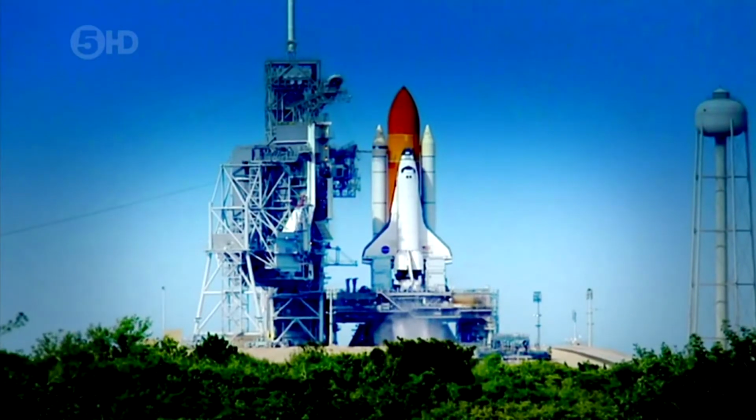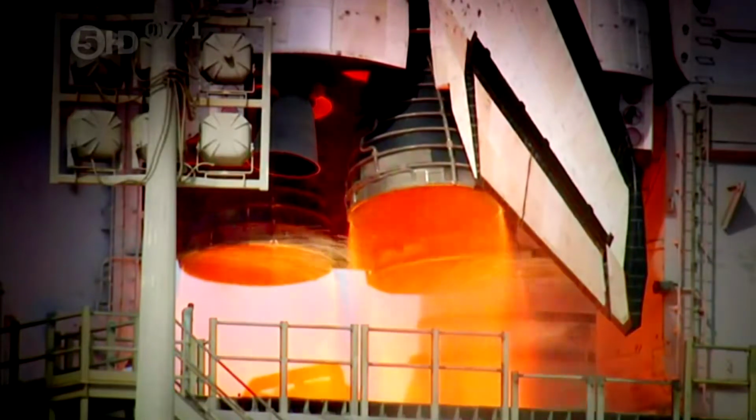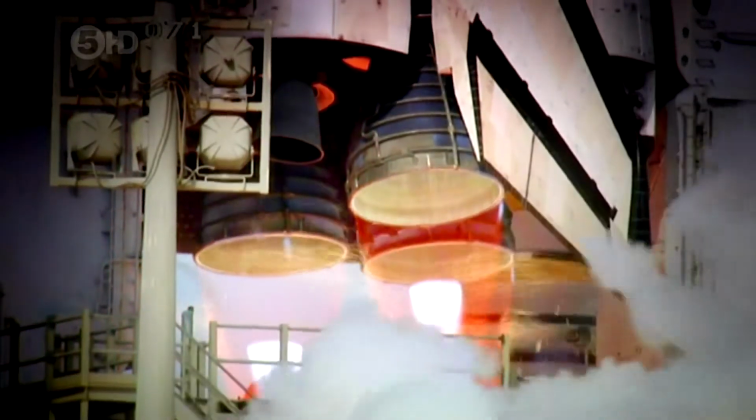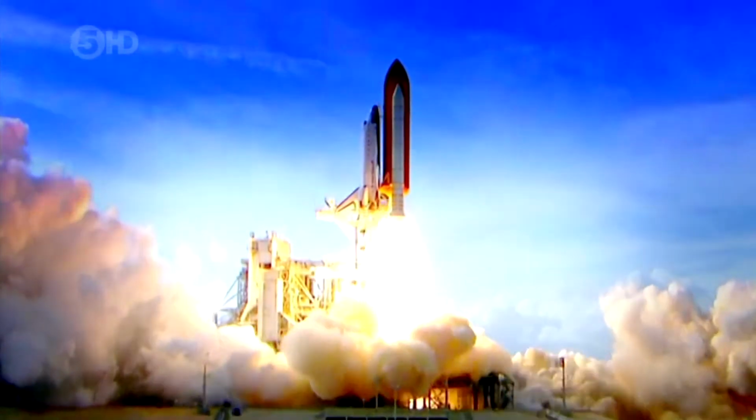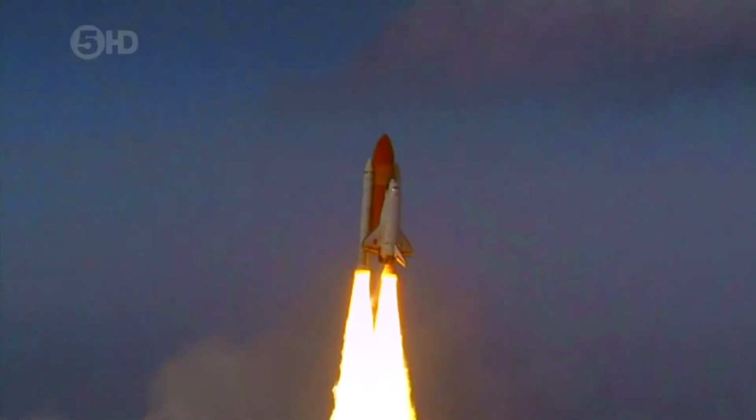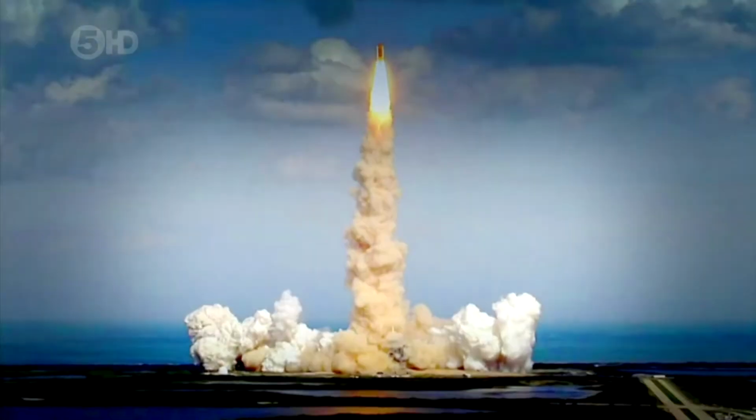Ten, 9, 8, go for main engine start. 7, 6, main engine ignition. 4, 3, 2, 1, 0, and liftoff of Space Shuttle Atlantis as Columbus sets sail on a voyage of science to the space station. Houston now controlling Atlantis on.